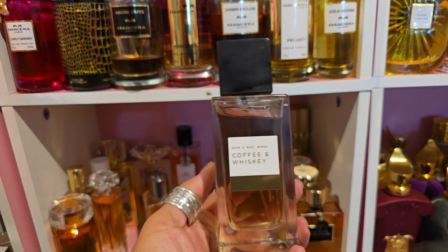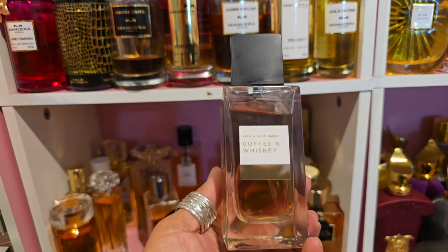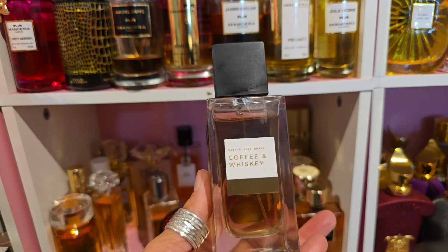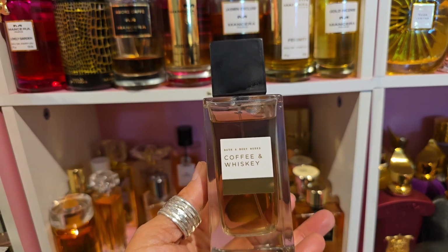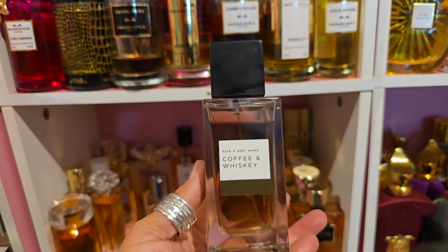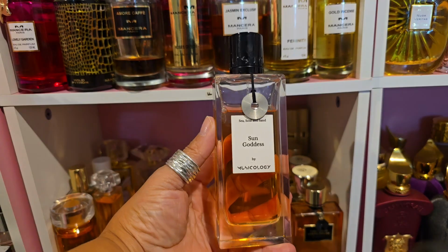Bath and Body Works Coffee and Whiskey. If you know, you know. Honestly, I have not used this, but I got it at a good deal. And this was during the coffee phase, so I've got to give her some love. But this is a really good coffee fragrance. If you love coffee fragrances, listen, we was living for the body cream, so I had to get the fragrance.